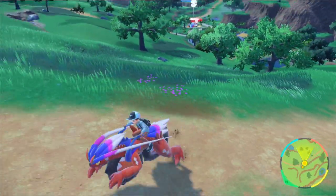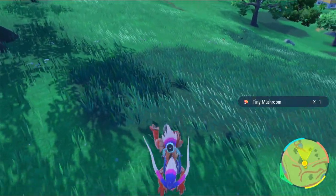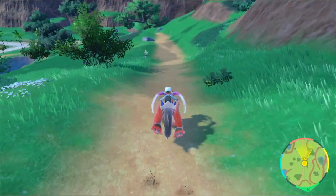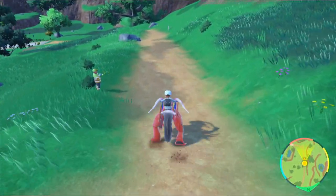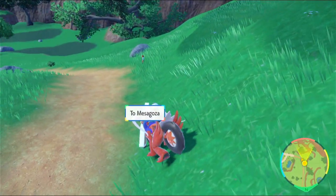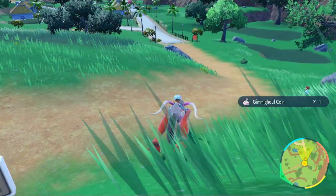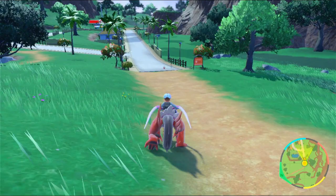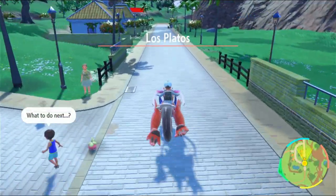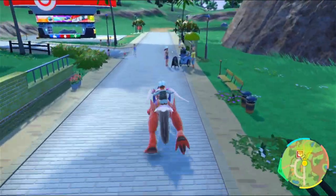If we go, hang on. Thought that was a Pokemon. But if we go down here, all the way down to this sign, right behind it is another Gimme Ghoul. I'm not sure if I got this last time or not, but I need to just get that, sir. There are so many Gimme Ghoul. I think they respawn, though, so I don't need to worry about getting some of them and not others.